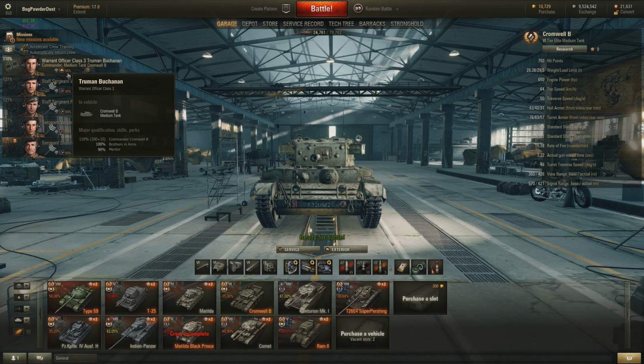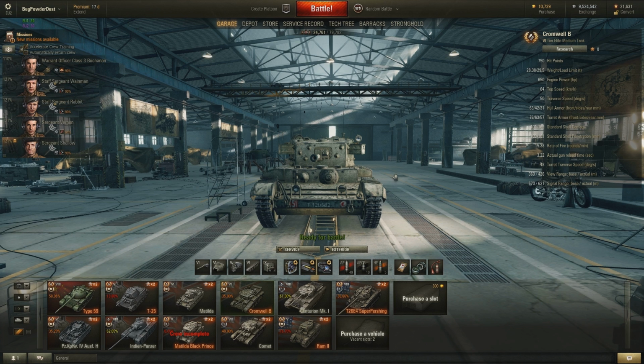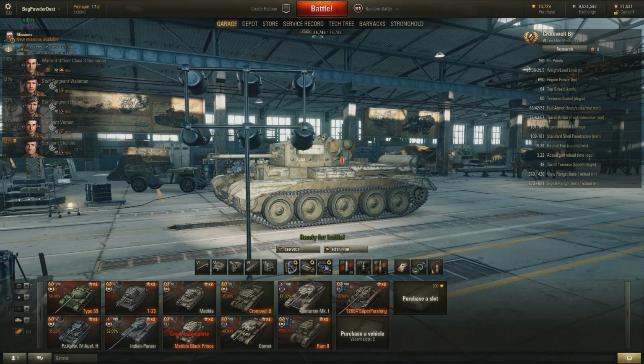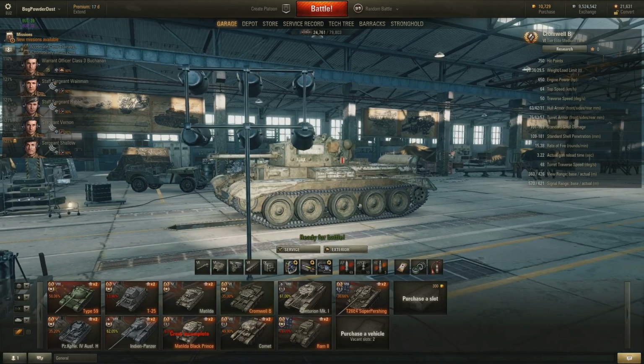So I was very quickly able to get my second skill up quite high. As you can see, it's very nicely adorned with some camo. I took advantage of the camo as well, and it's just a really good looking tank, as we know already.